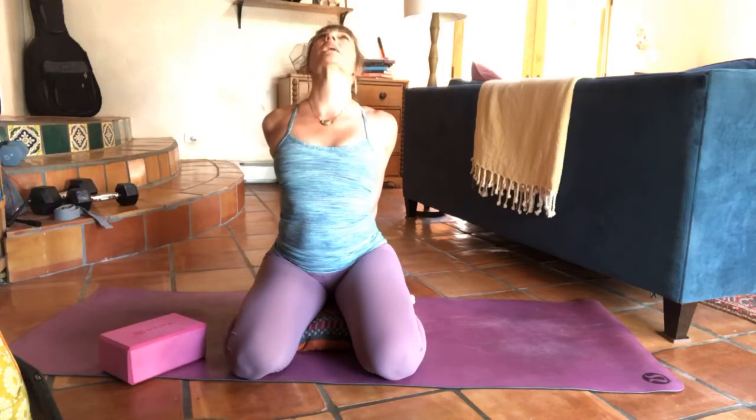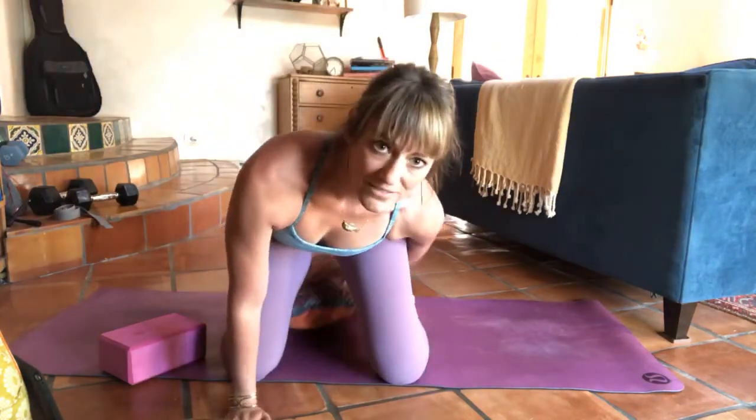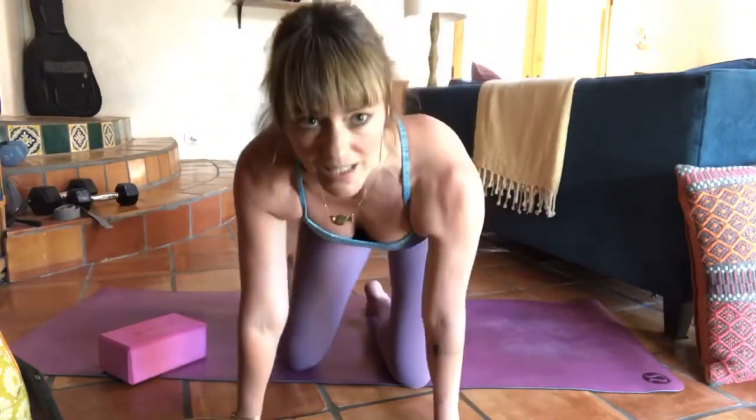Again, extend the arms, open the chest, lift the gaze. Big inhale into the upper chest, open the heart. And exhale, release the hands. Take the palms to the mat. If you've got something under your sits bones supporting you, take it out.